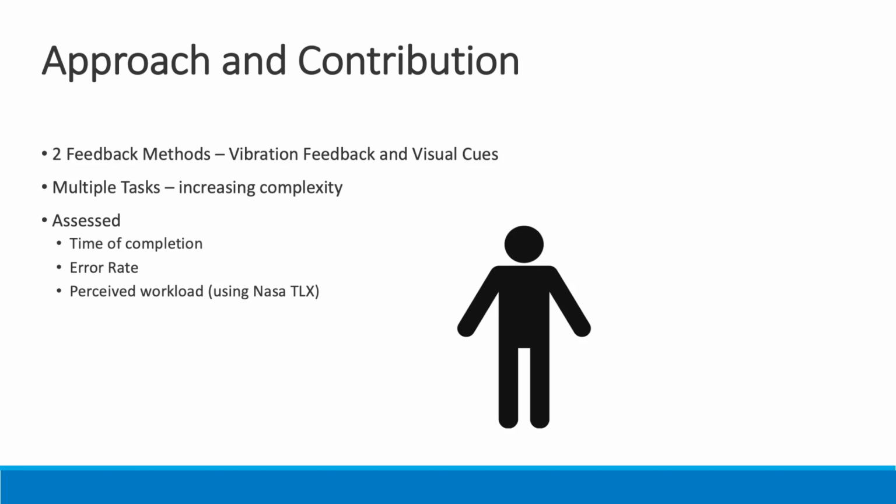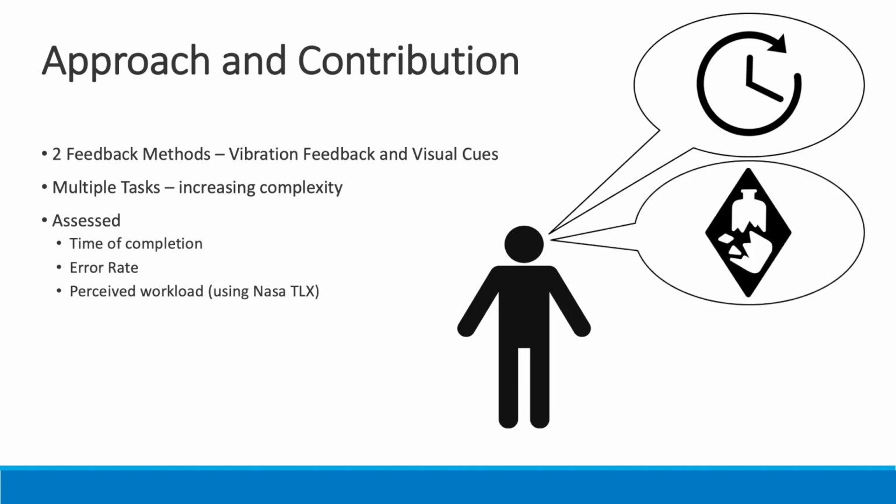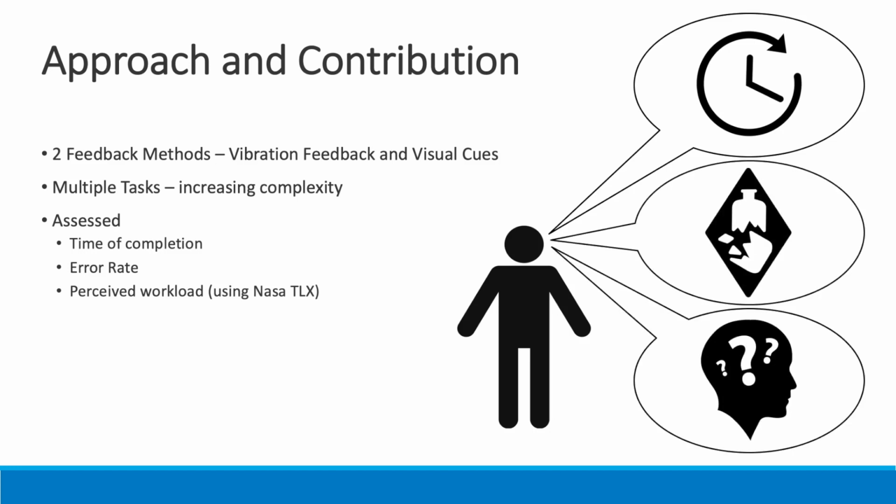This was achieved by looking at two specific feedback methods, vibration feedback and visual cues, and applying these to multiple tasks that ranged in complexity. These were then assessed in relation to time of completion, error rate, and perceived workload, which used the NASA TLX. NASA TLX is a widely used assessment tool that measures the perceived workload of a particular task. Using the NASA TLX allowed insight into the discrete effects of the feedback methods themselves.